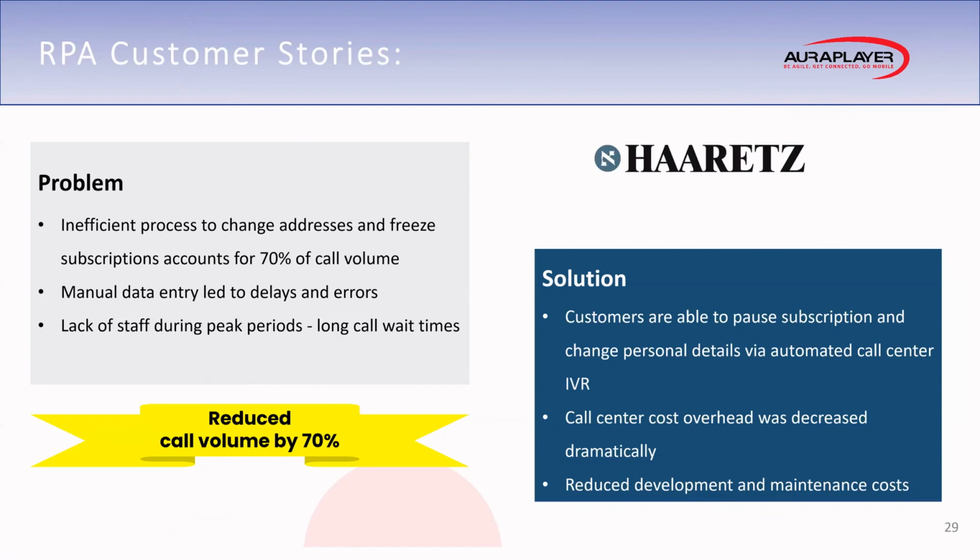Same thing with Haaretz. This is the International Herald Tribune. They had basically 70% of their call volume was people calling in to say that they have changed their address or they want to freeze their subscription for a certain period of time. So they created automated capabilities of doing those things from their website, from the customer portal. And they literally reduced their call center volume by 70% just by taking away those 2 queries.